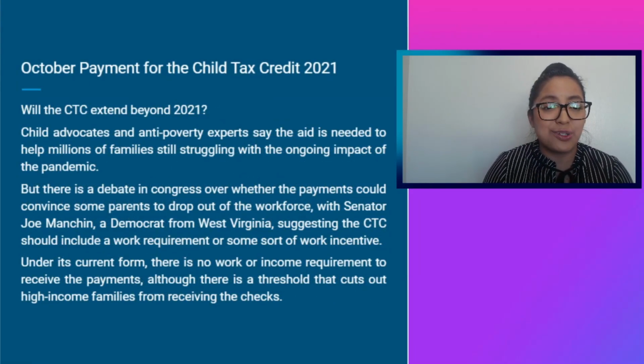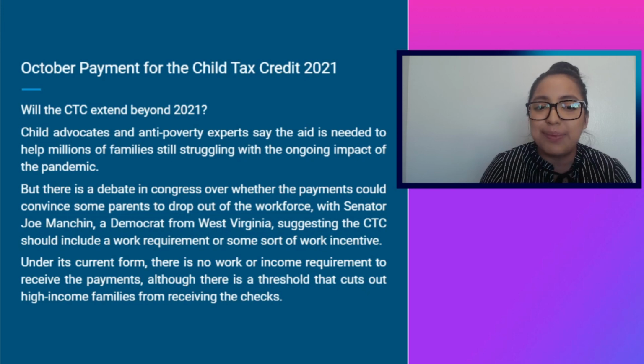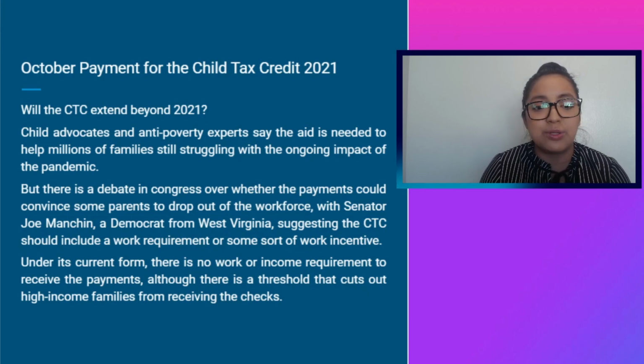Now, will the child tax credit be extended beyond the year 2021? Child advocates and anti-poverty experts say the aid is needed to help millions of families still struggling with the ongoing impact of the pandemic. But there is a debate in Congress over whether the payments could convince some parents to drop out of the workforce, with Senator Joe Manchin, a Democrat from West Virginia, suggesting the child tax credit should include a work requirement or some sort of work incentive. Under its current form, there is no work or income requirement to receive the payments, although there is a threshold that cuts out high-income families from receiving the checks.